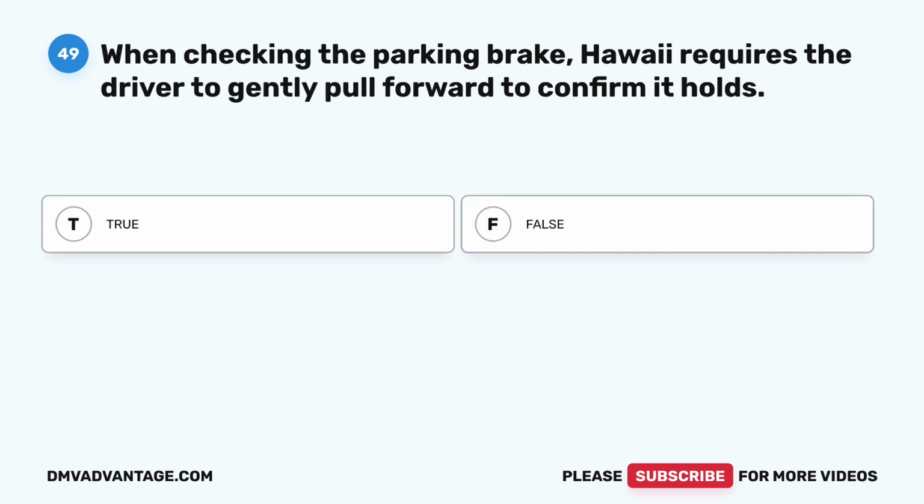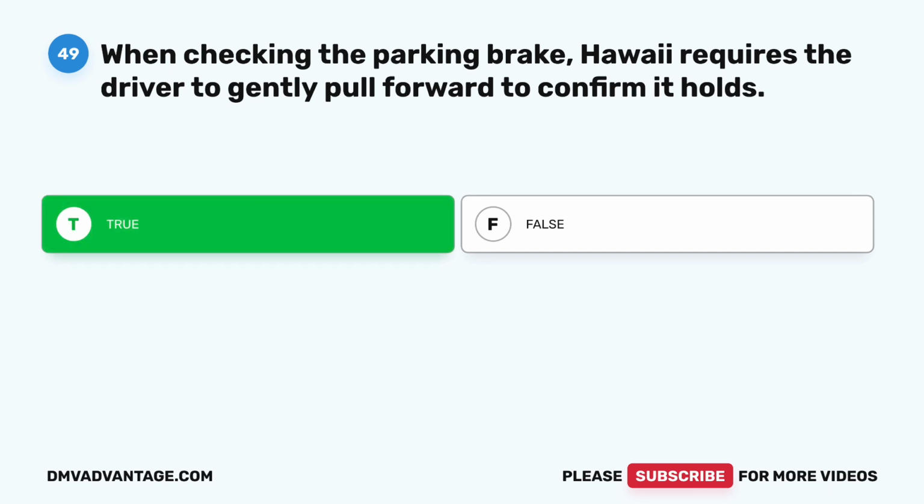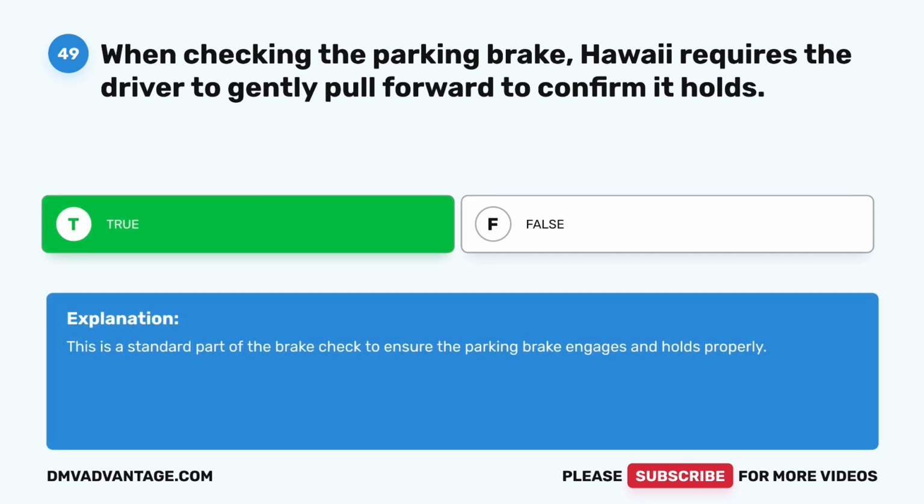Question 49. When checking the parking brake, Hawaii requires the driver to gently pull forward to confirm it holds. True or false? True. This is a standard part of the brake check to ensure the parking brake engages and holds properly.